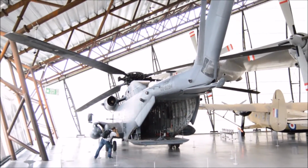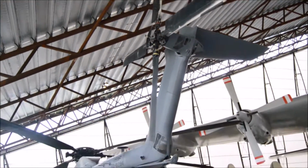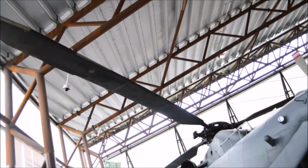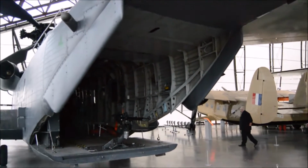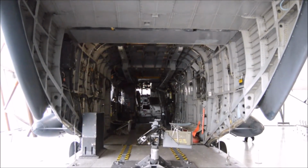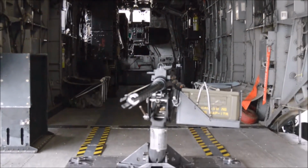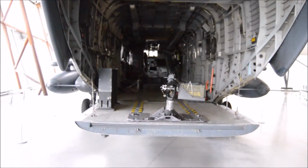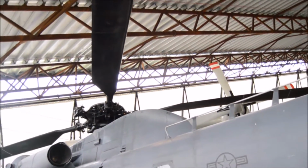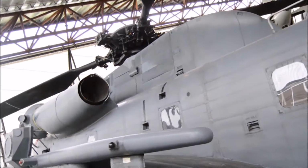This is the biggest helicopter I have ever seen in my life. Just the rear propellers are bigger than most helicopters. This is a vehicle carrying helicopter and it is absolutely massive. Look at the size of one of those blades. That blade is 20 feet long. I can't even believe that's a helicopter. That is the size of a plane. I've never seen anything this big in my entire life.